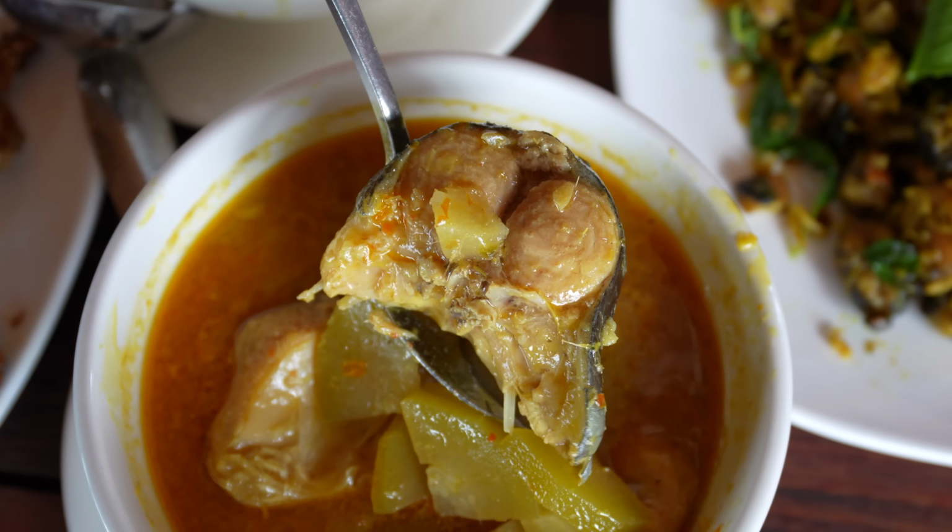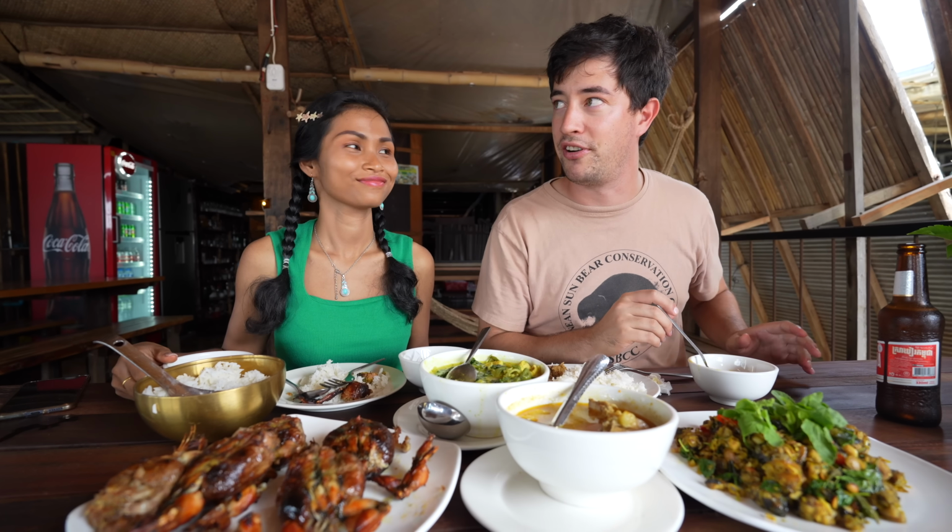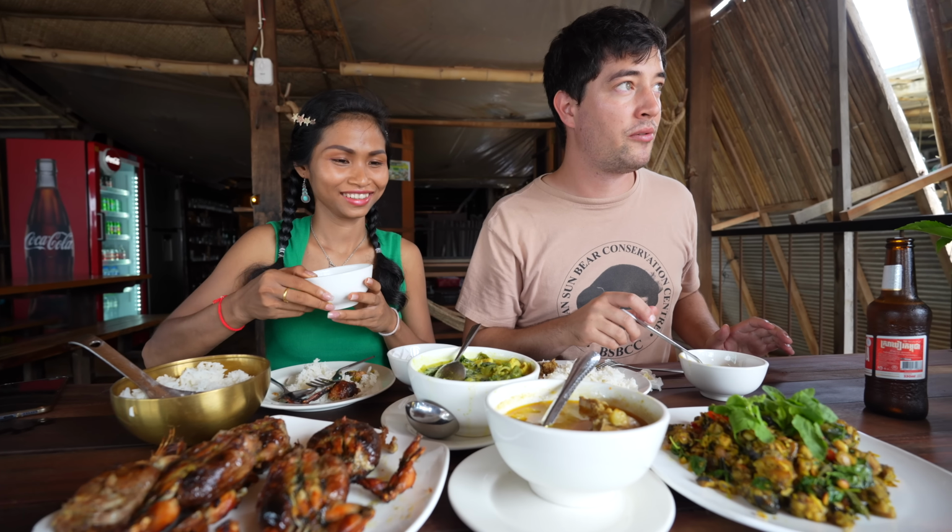Some fish flavor in there as well. Prohok inside? Yeah. Fresh prohok. Famous Cambodian fermented fish. A little kind of umami fishy flavor. And I think it's gonna start raining. It just did start raining. Uh-oh.